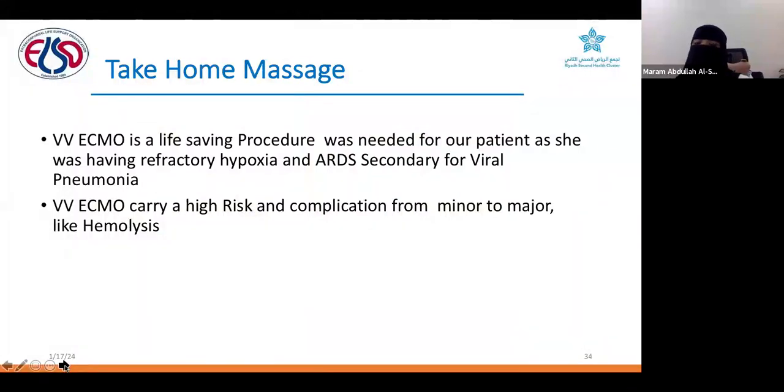So what's the take-home message from our case? That VV ECMO is a life-saving procedure, and it was needed for our patient as she was having refractory hypoxia and acute respiratory distress syndrome secondary to her viral pneumonia. But keep in mind that VV ECMO also carries a high risk of complications, from minor to major, like hemolysis, just like what happened to our patient.